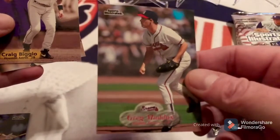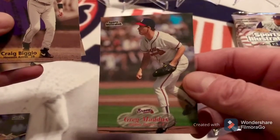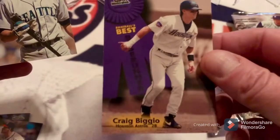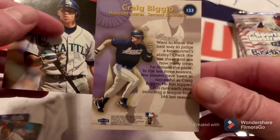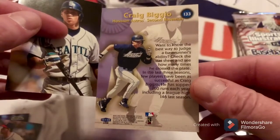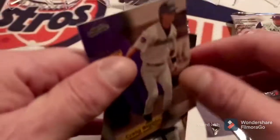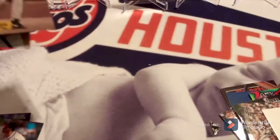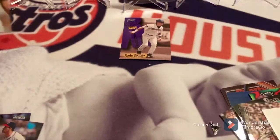Maddox. Really like that one. I think that's one of the nicer ones too. And then there we go. Big time. Craig Biggio. Get a good look at the back of this. Man, what a great move it was to take him from being a catcher, slide him over to a middle infielder. It was a great idea. Set Bish down. Here we go.